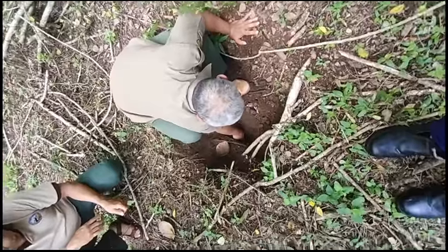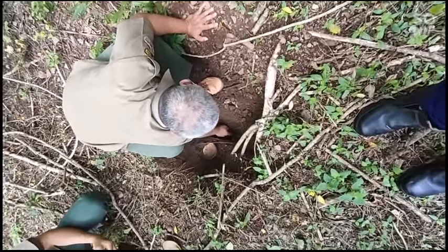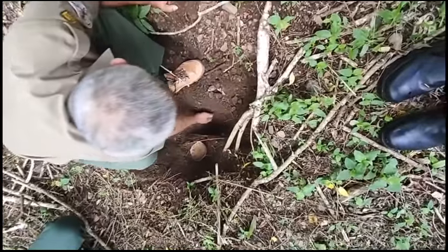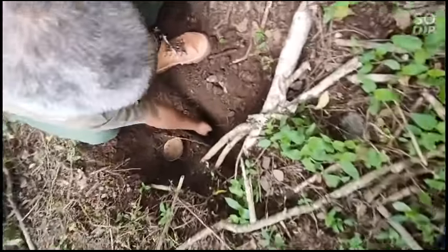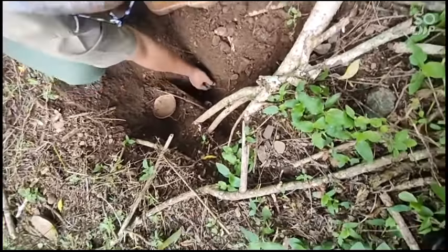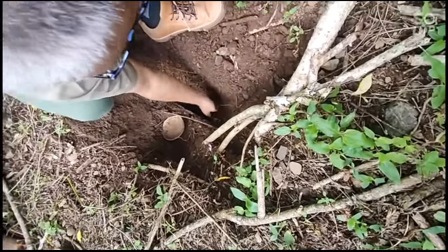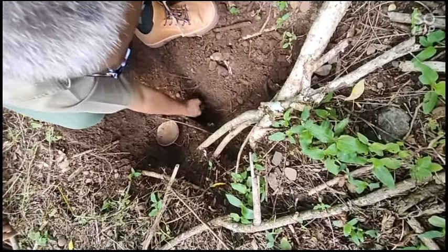Why does it take a long time? Well, because they're looking for the heat from the earth. So, the further the heat is, well, the larger and deeper they must dig. Ooh, can you see the egg? Can you see it?